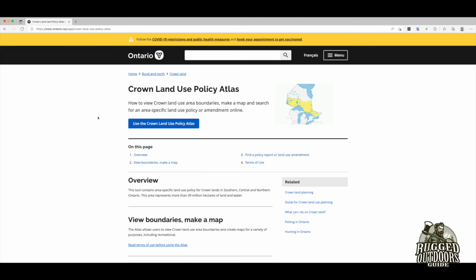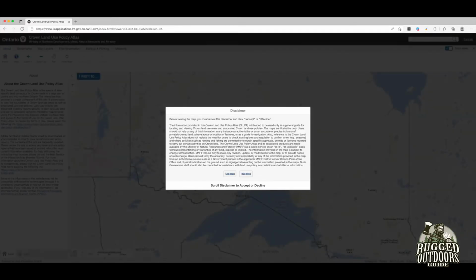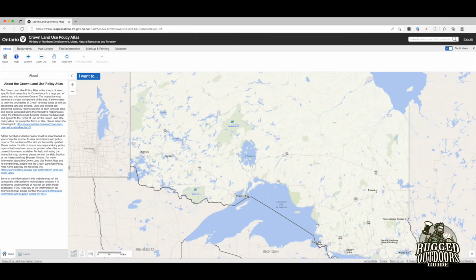Click that, and you'll see that that's the first one that comes up from the Ontario government. Click that. Takes you to this website, and you want to click this blue bar, use the Crown Land Use Policy Atlas. This can take a while to load. It might load a little bit quicker because I've been here, but it does take a while on some computers. That's been the big complaint. It's not a really intuitive, easy to use, quick site. So of course you want to click accept here, and it's just a disclaimer. And now you've got it.